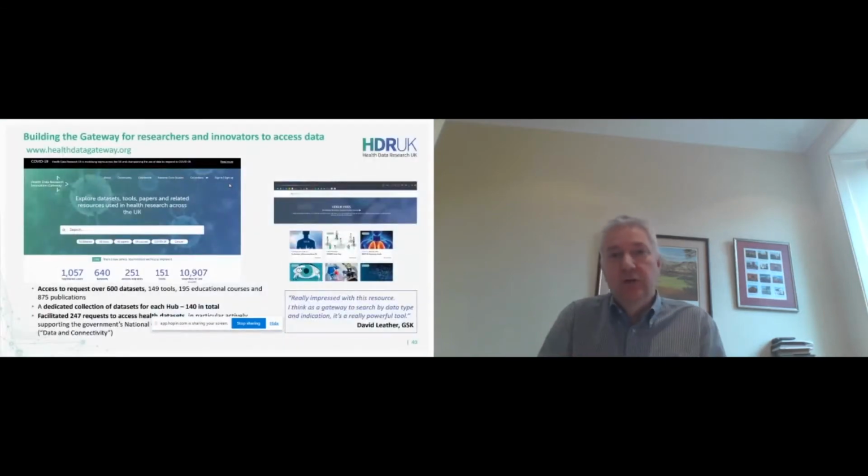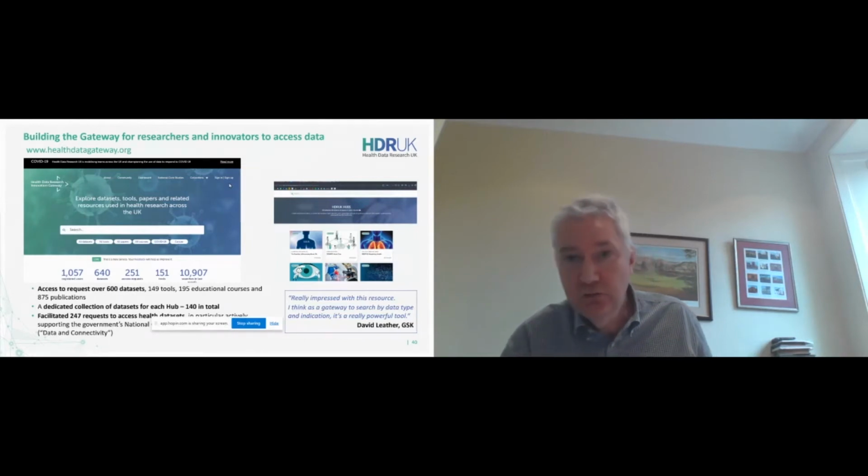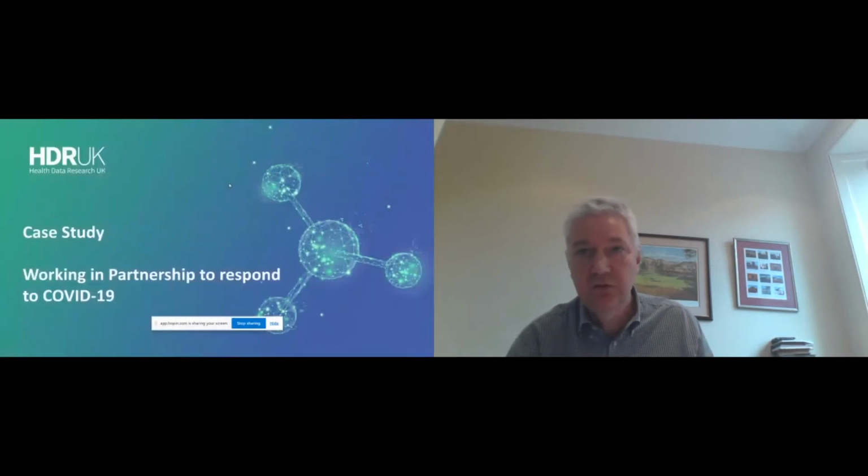It grows, it iterates, but currently we have about 640 data sets discoverable, about 1,000 registered users, and about 15,000 users or searchers in the last 12 months globally. So it's a gateway to see what the UK assets are. And as I said, we're trying to streamline the access to make it really user friendly so that folk know who's got the data, how do they access it for research.